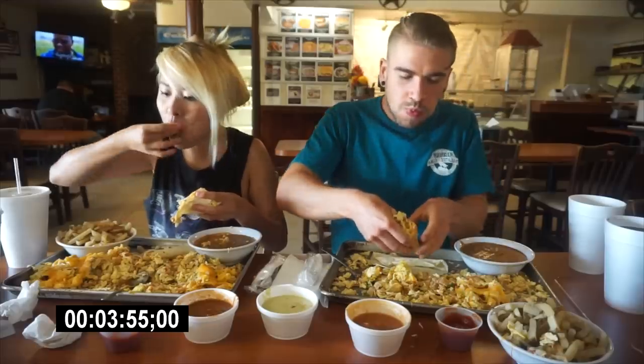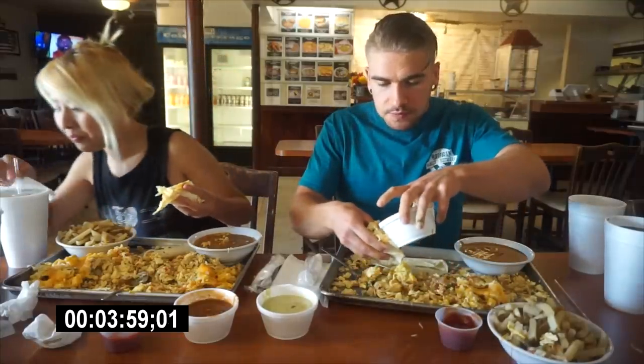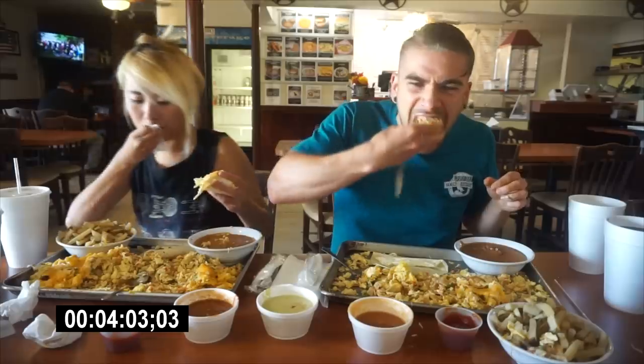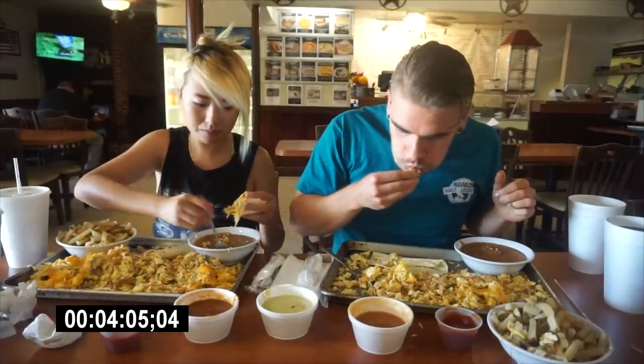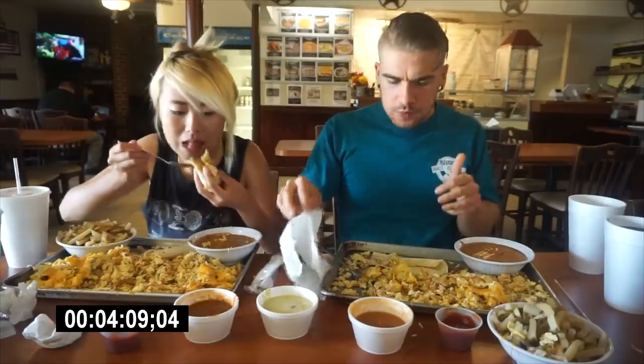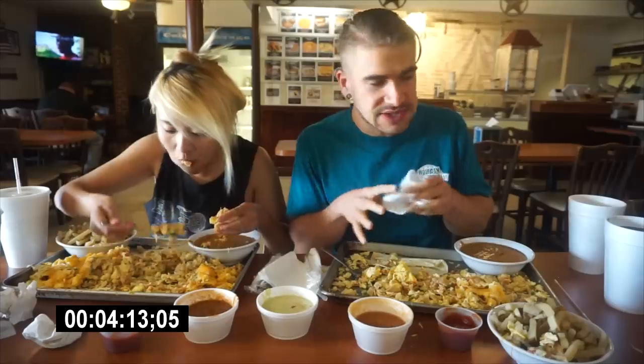So anybody in the Austin area, definitely recommend coming by J&J's. And honestly, I would just try the Migas. The cool thing about this challenge too is it's only $20. In my opinion, very affordable, because I would pay $20 for this as a normal size meal, let alone a 7-pound meal. Just over 4 minutes in.